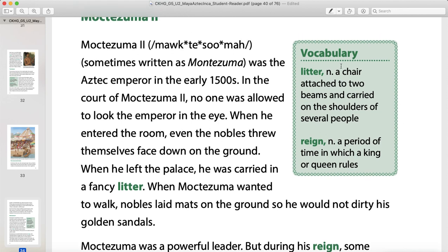So, really quick, a litter. We hear litter in a couple different ways. We might hear it as a litter of kittens or kitty litter, but this is not what that means. Litter in this sense means a chair attached to two beams and carried on the shoulders of several people. I will show you a picture of a litter in our next chapter.